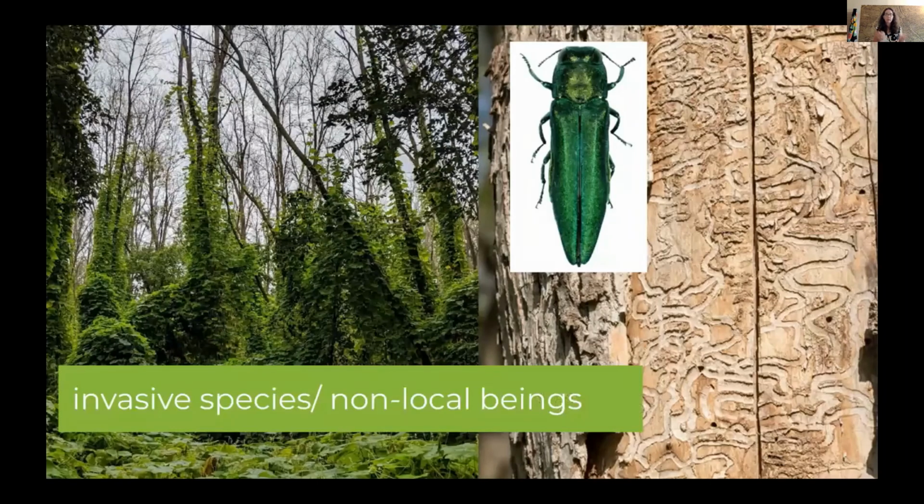We also have this non-local being, this invasive species called emerald ash borer. And emerald ash borer is killing native ash trees within the urban area. When you have a managed street tree, often cities will take that out. In these remnant forests, you get what you see in this picture here, which is massive dieback and huge areas of our field site with dead trees. And then these gaps are actually at this point being filled by vines, grasses, and plants other than trees.